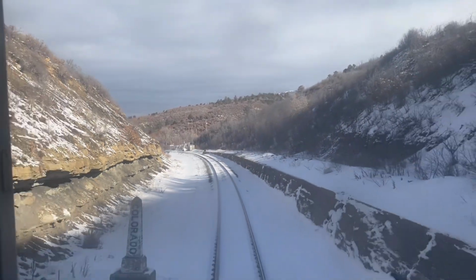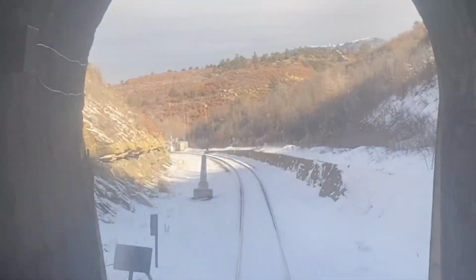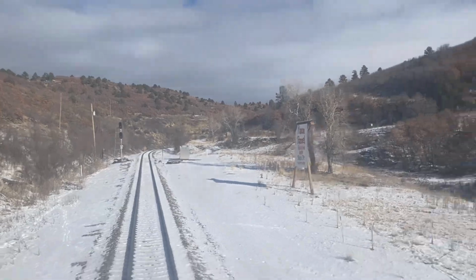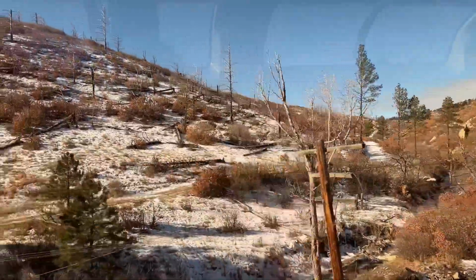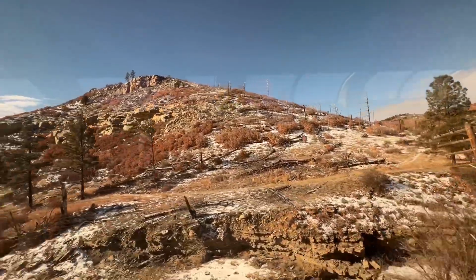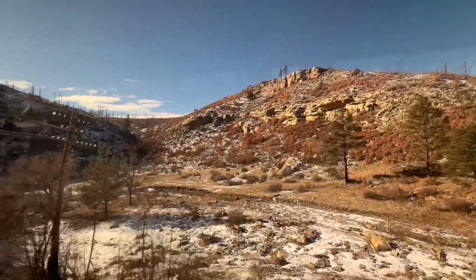10 a.m. has come, and we enter New Mexico just before disappearing into the darkness of the Raton Tunnel. It is the highest elevation of the Raton Pass at 7,588 feet. Enter the station. As soon as you hear that, all aboard shortly after. We are leaving, so if you'd like to join us, please get back on before we close the doors. Raton, New Mexico, next station stop.